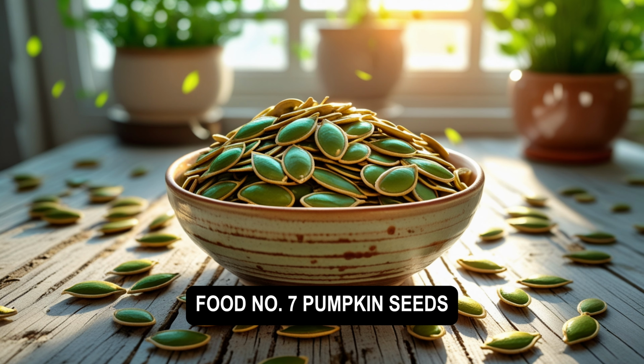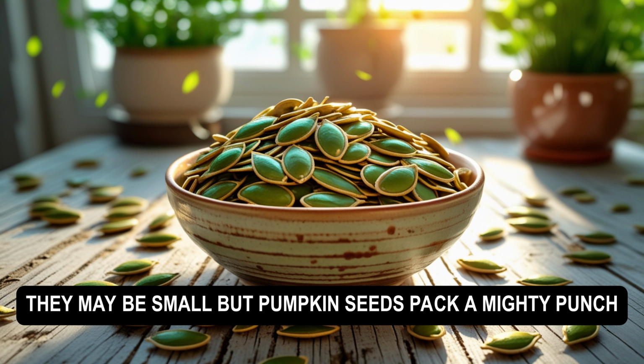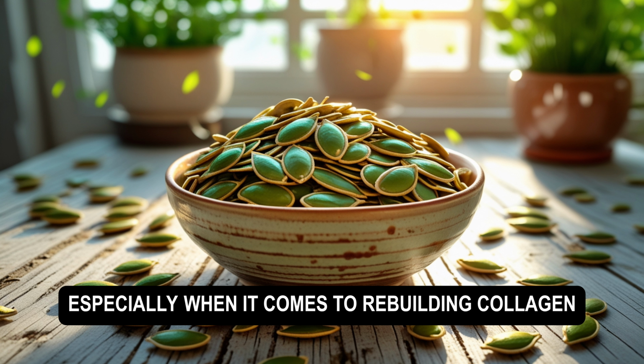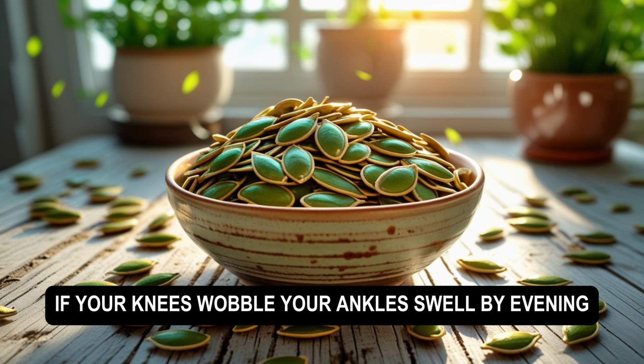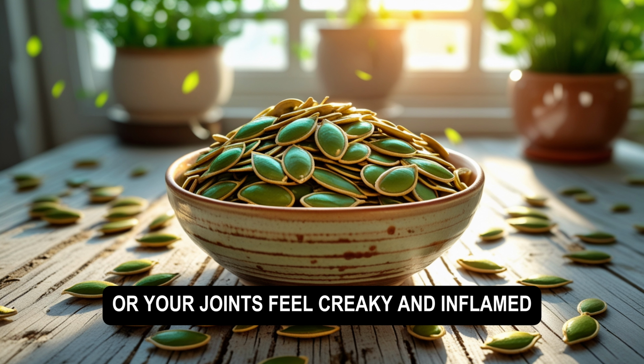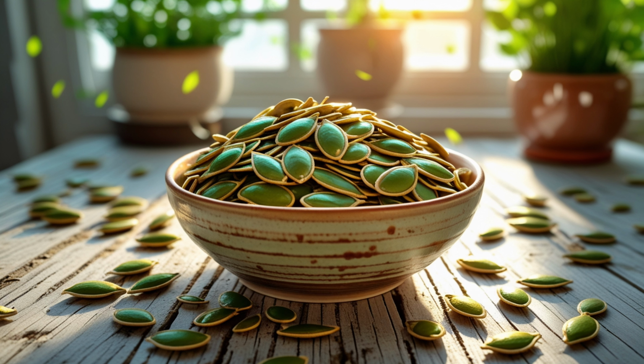Food number 7, pumpkin seeds. Tiny seeds, powerful joint repair. They may be small, but pumpkin seeds pack a mighty punch, especially when it comes to rebuilding collagen and protecting your joints. If your knees wobble, your ankles swell by evening, or your joints feel creaky and inflamed, this humble seed could be your secret weapon.